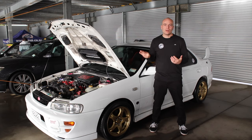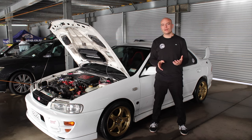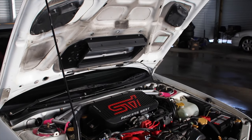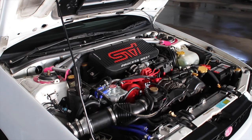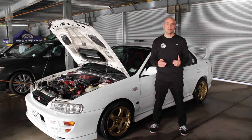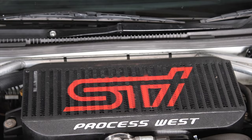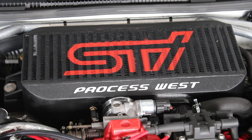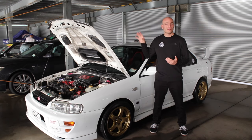It already made a lot of power previously, so we were originally at around 250 kilowatts, which is 335 horsepower, and now with the intercooler change, we've increased that to 260 kilowatts, or 350 horsepower. This is also much more consistent now because the intake air temperatures are staying lower, the compensations don't have to kick in, so we can actually demand that power run after run and have a much faster car, especially on a track.